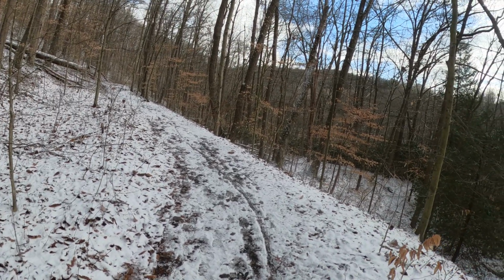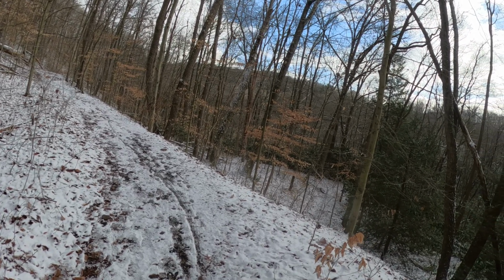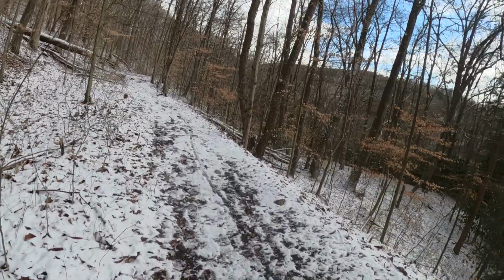That's the number 4 and the beautiful, remarkable thing here in Ohiopyle State Park. It's High Bridge, so that's where we're headed. We're a couple hundred yards away, but about 700,000 yards away.